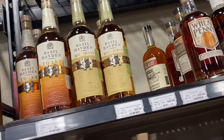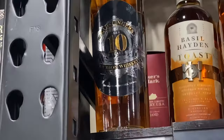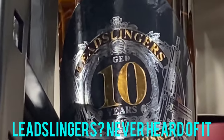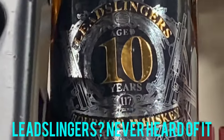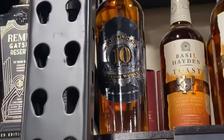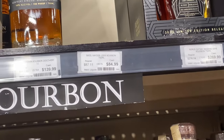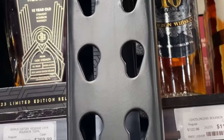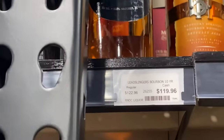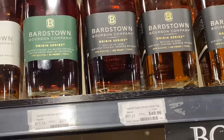Ben Holiday tucked in back there. Never seen this bottle before. That's a different one, I haven't seen that. Gatsby, Remus Gatsby. Lead Slingers Bourbon. Never heard of that. For $119. Bardstown.